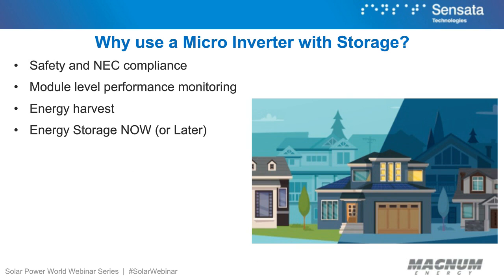Yes, there are very good reasons to use microinverters with storage in an AC coupled application. We mentioned safety and NEC compliance. The microinverter has a greater harvest potential, and it mitigates shading. Obviously, with a string inverter, if one panel is partially shaded, you lose most of the string and that potential power output. Each inverter is monitored, so you get module level performance monitoring. It's a dual MPPT, so they act independently, 2 panels per microinverter.